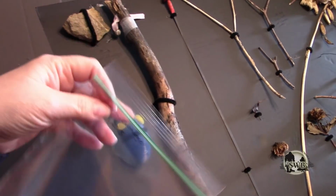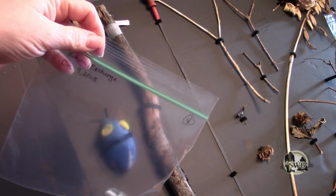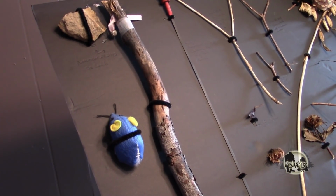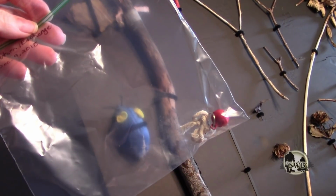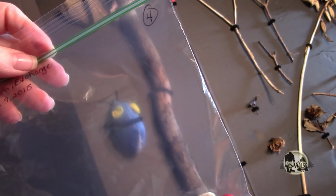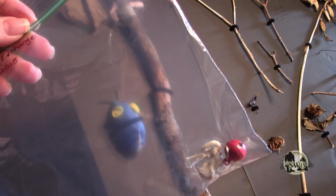So anyways, that night I put this out. And we went inside, we ate supper, and I went back out to check things. I think we made a fire that night.